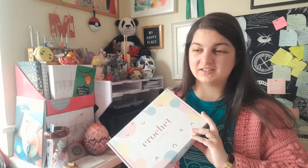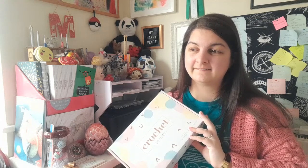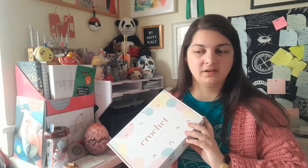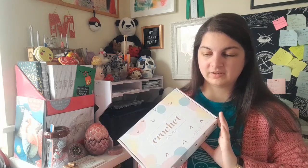So I'm going to keep this on for a little bit longer now. My next project was actually a Crochet Society project. You've already seen it because it was in box 1 of Crochet Society. I started these maybe October, might have been before then, and it's the mittens. Now when I started them, I used the recommended hook.